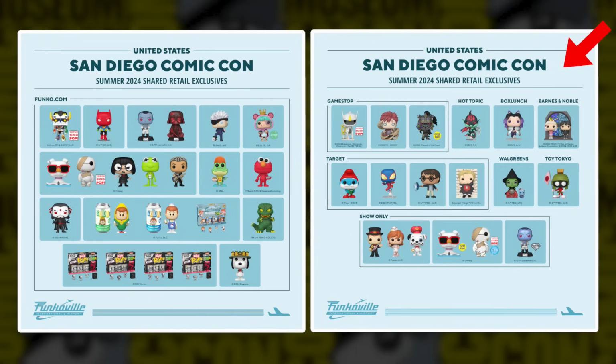Over at GameStop, they're going to be getting Arceus, Gaara, and Lord Soth. Hot Topic's getting Flame Wingman, Box Lunch is getting Shinobu, Barnes & Noble is getting the Wednesday Moment, Target's getting Papa Smurf, as well as Spider-Boy, Harry Potter, and number 1. Walgreens will be getting the Wicked Witch. I'm not sure why Walgreens is still getting exclusives, but they are.